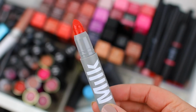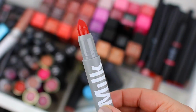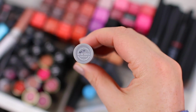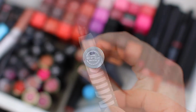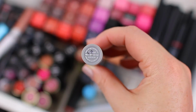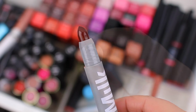I would say they're kind of like the Wet n Wild lipsticks. That's the first formula that pops into my mind, but they're more of a matte finish, depending on which shade you get. So I do enjoy them. I don't feel like they're anything super, super unique for $22, but I do feel like there are a lot of pretty colors. So if you see a color that you would enjoy, I would say they're worth checking out. They're comfortable on the lips. I feel like they stay in place pretty well.